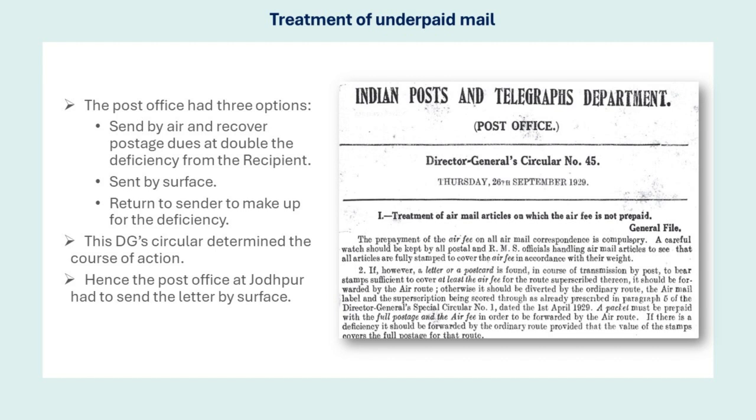If, however, a letter or postcard is found in the course of transmission to bear sufficient stamps to cover at least the air fee, then it could be forwarded by the air route. Otherwise, it should be diverted by the ordinary route. So it was very clear, if the air fee is not paid in full, you have to send the letter by surface. The post office had three options to do with an understamped cover. One is send it by air and recover the postage dues at double the deficiency from the recipient, or send it by surface, or return it to the sender to make up the deficiency.